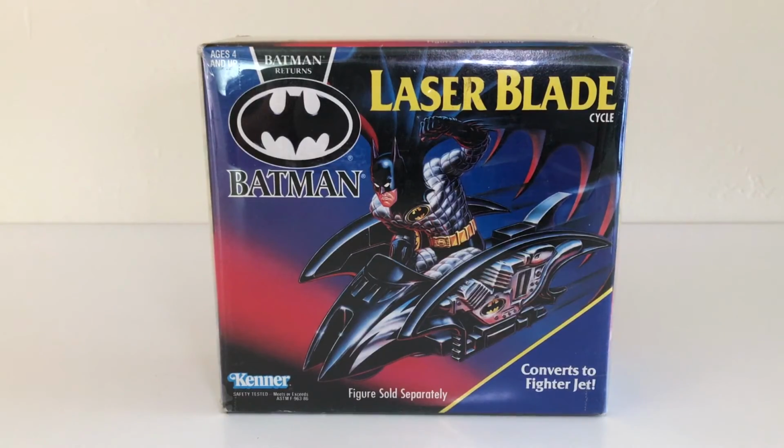I remember getting the Laser Blade Cycle from one of my aunts, if I recall correctly. And like I said, I never had that Batman figure, but I did have other ones that I could place on the vehicle. So I did use other ones with it. As I recall, it was a pretty fun vehicle, and it's basically this sort of motorcycle thing that converts to a fighter jet, as it states right there.